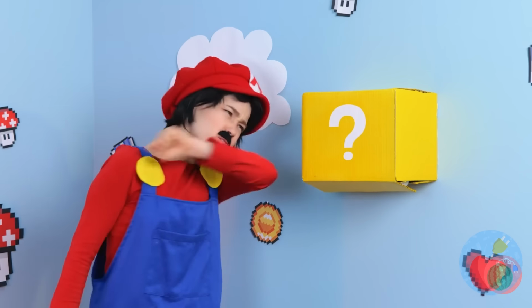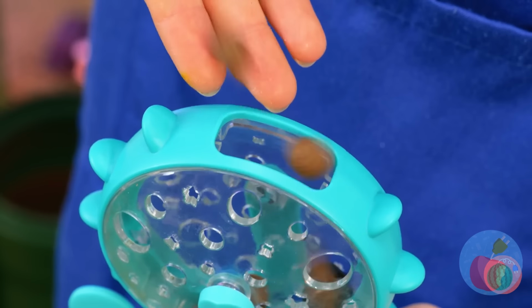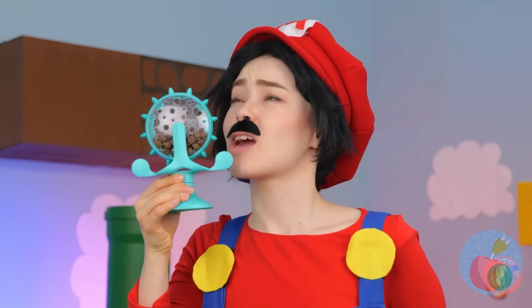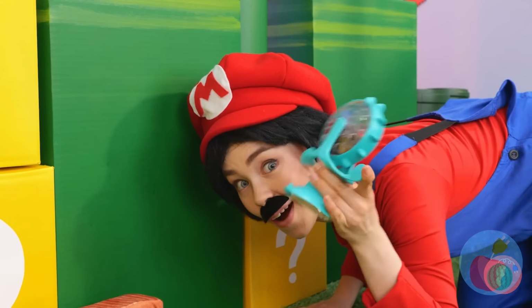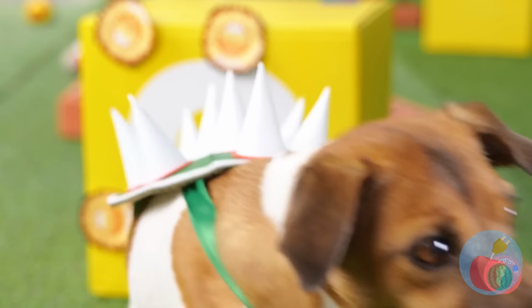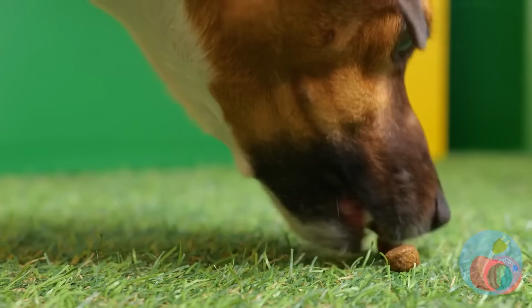Let's try this one instead. It's an interactive treats wheel. Open it up and add the treats. Make sure you close it up. Now just attach it to the wall. You think he'll get it out? Great success!